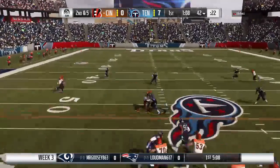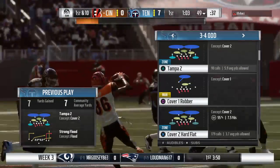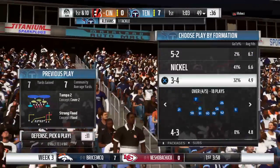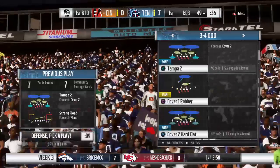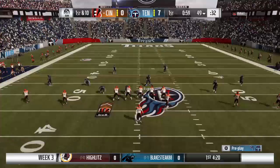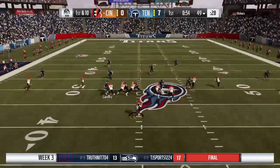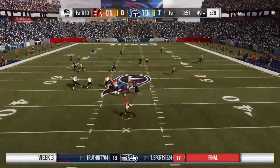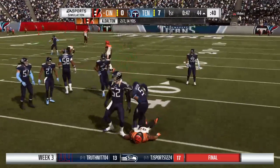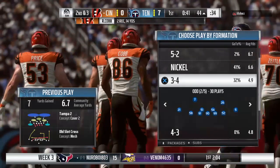It's 2nd down. Dalton looking. He finds Randall Cobb on the completion. And he'll be brought down just shy of midfield at the 49-yard line. 7 yards there, good enough to move the sticks. Now Dalton with a 1st and 10. This is Cobb with a catch right side. And he'll be taken down at the 44-yard line. 7 yards the pickup on the pitch and catch.